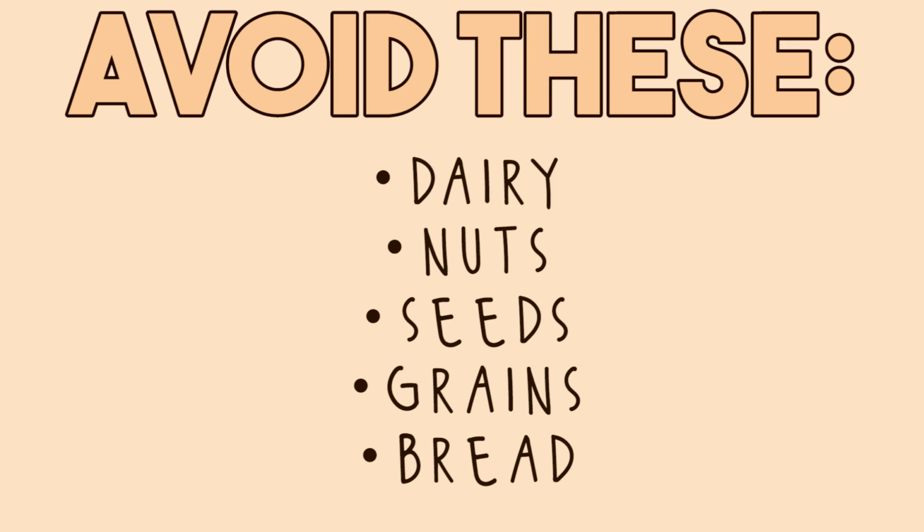But when it comes to purchasing treats, you really want to avoid things that contain dairy, that contain nuts, seeds, grains, breads, things like that.